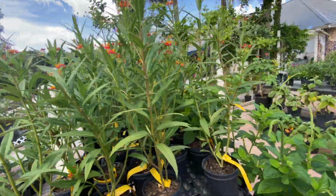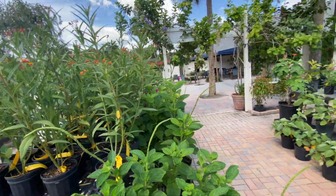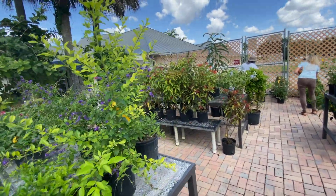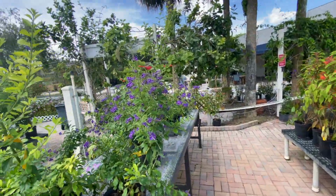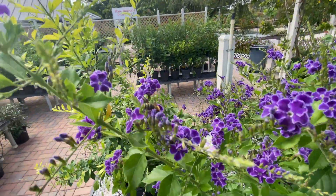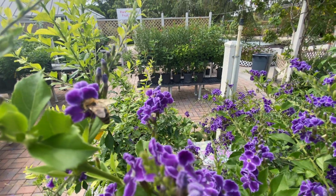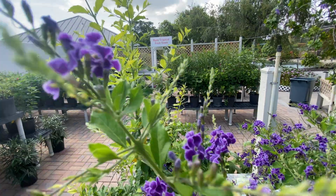But the aphids don't really hurt the milkweed. The milkweed is exactly that. It's a weed, and it grows. The aphids don't kill it. It just looks really weird having a bunch of aphids on your plants. There's a little honeybee getting food.